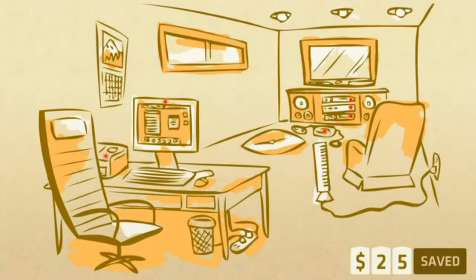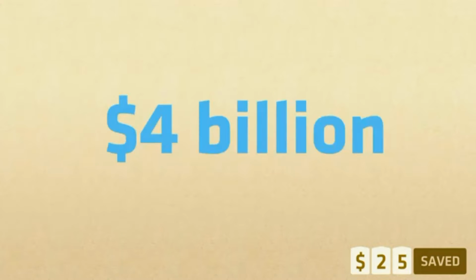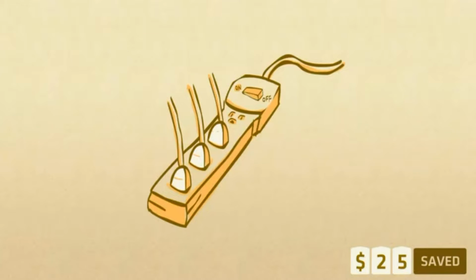And how about all these red lights? They show that these devices are still using electricity even though they're turned off. That's another energy drip that costs our nation over $4 billion a year in wasted electricity. Put those electronic devices on a power strip and cut the power when not in use.